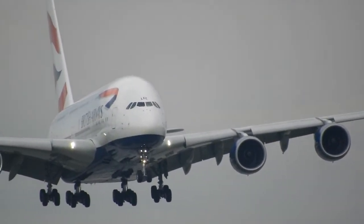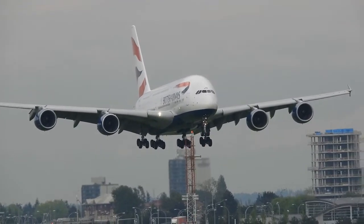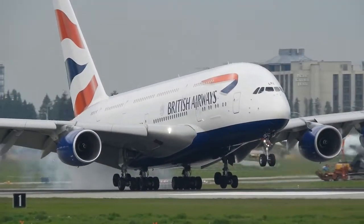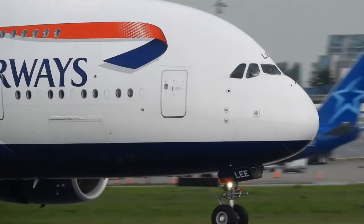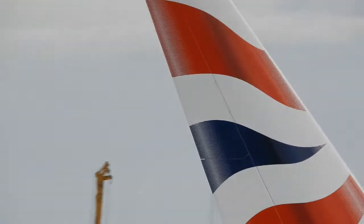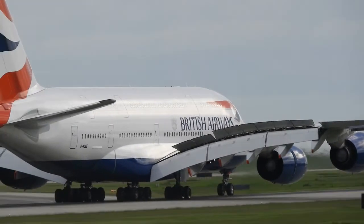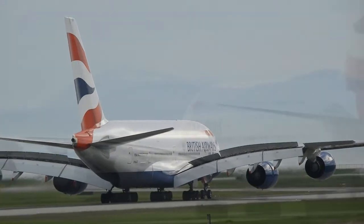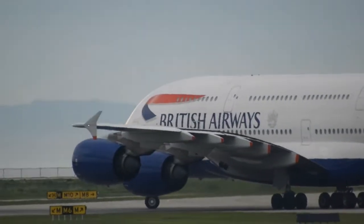Over the lights, caution wake turbulence, cleared to land runway 26 right. Cleared to land 26 right, 10569. Contact ground 121.7. I'm with 7 and 8, you see that? Yeah.